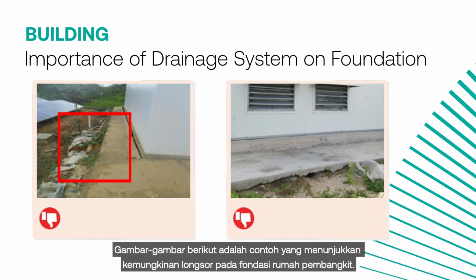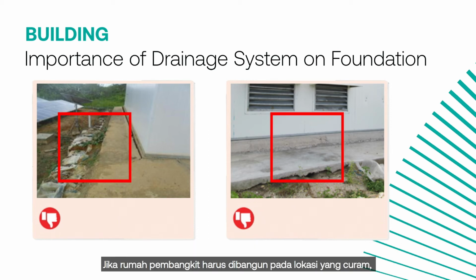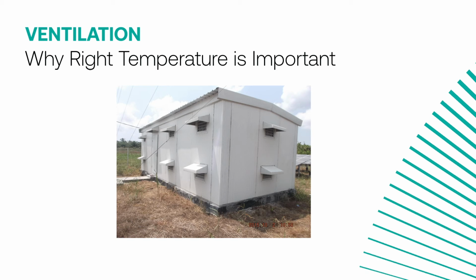These pictures are examples that show possible slides of a powerhouse foundation. If a powerhouse must be built around steep soil, make sure there is a retention wall with enough drainage holes to prevent landslide. The next important aspect of a proper powerhouse is ventilation.